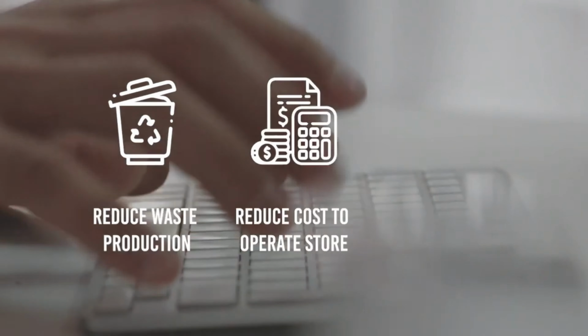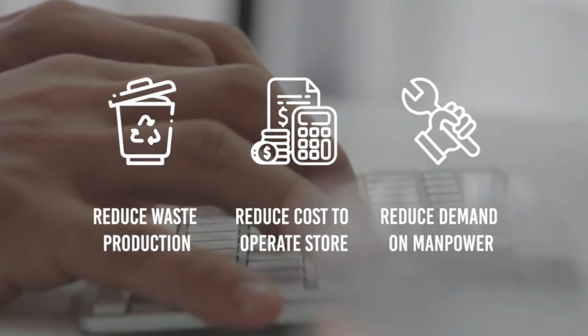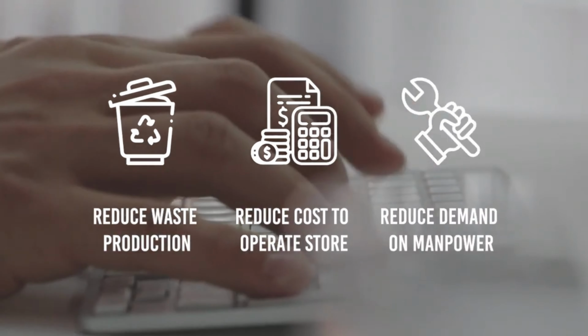The advantages of GOINC can be classified into three reasons: reduce waste production, reduce the cost to operate the store, and reduce demand on manpower. To have a better understanding, let's proceed to the next section.